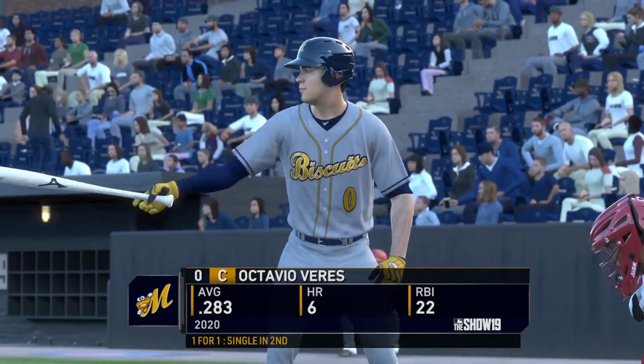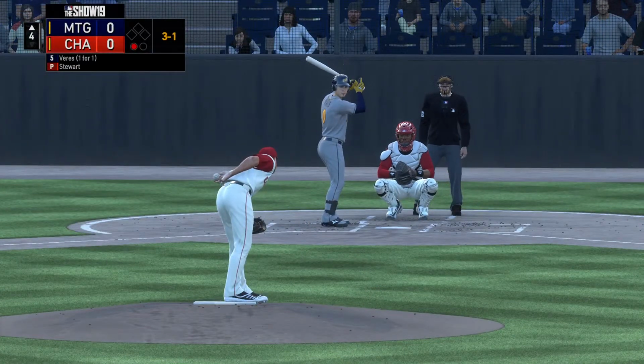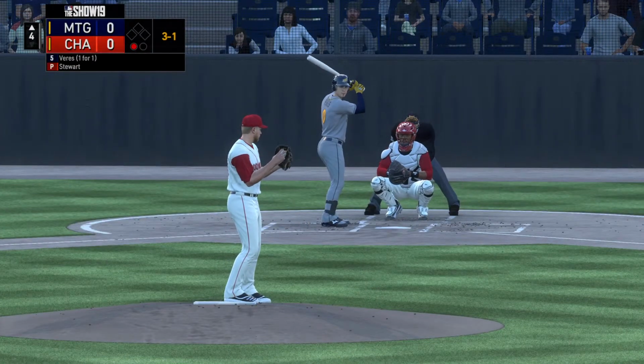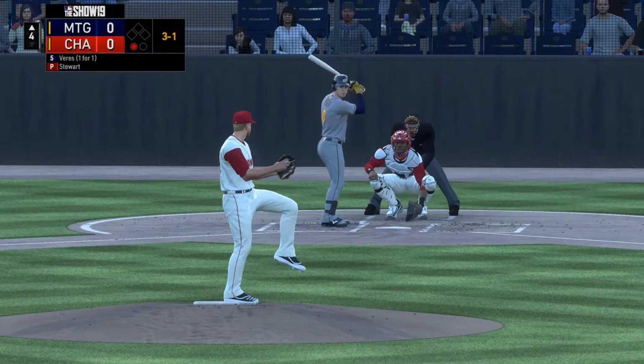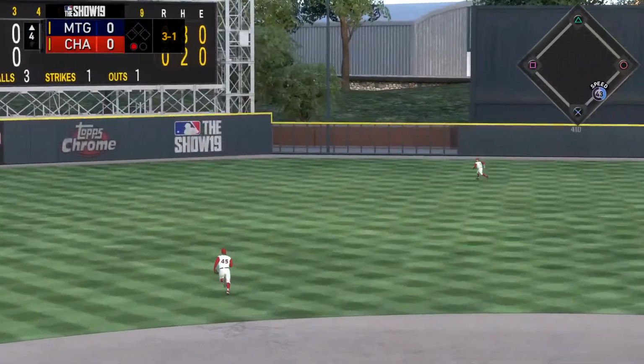Now at the plate, Octavio Veras. He'll swing it from the left side right here. Well, this isn't his more accomplished side. As a general rule, he's a much better hitter from the right side, but they're looking for him to come through here, swinging the bat left-handed.